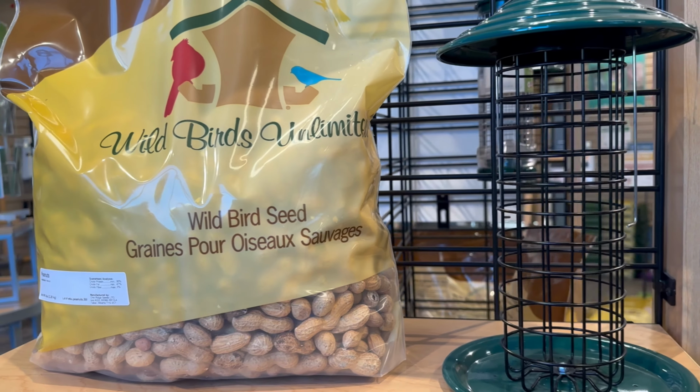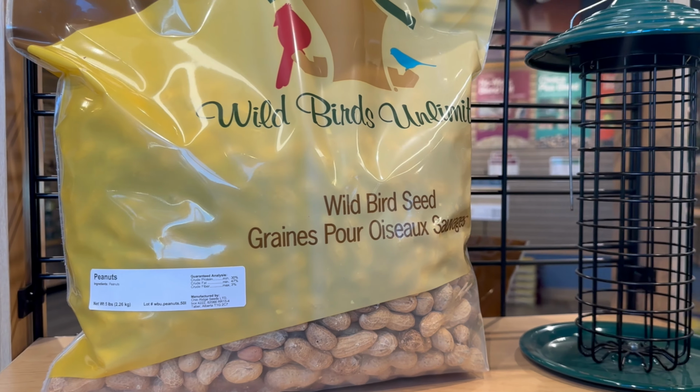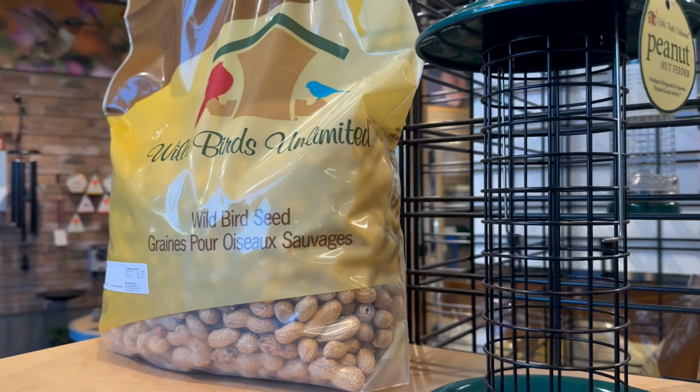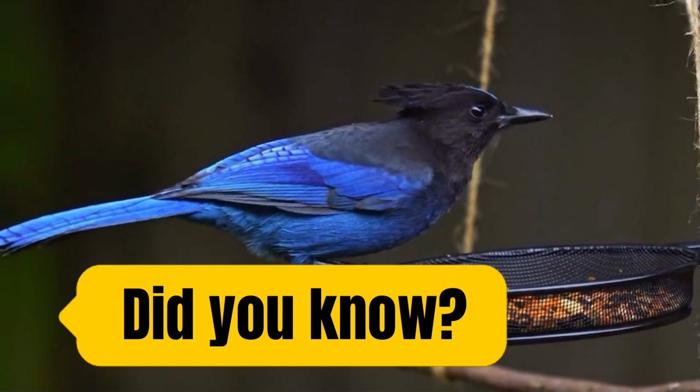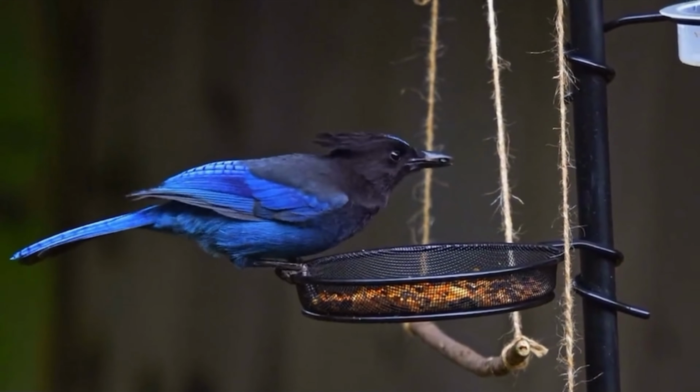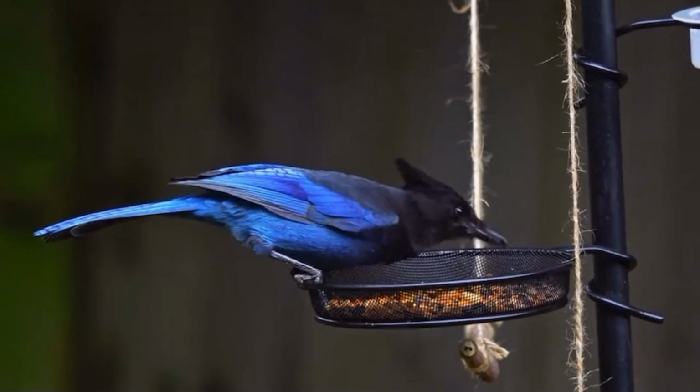At bird feeders, they love peanuts, sunflower seeds, and suet. Platform feeders or peanut feeders work the best. And did you know Steller's jays are expert mimics as well? They often imitate hawk calls to scare other birds away from food.